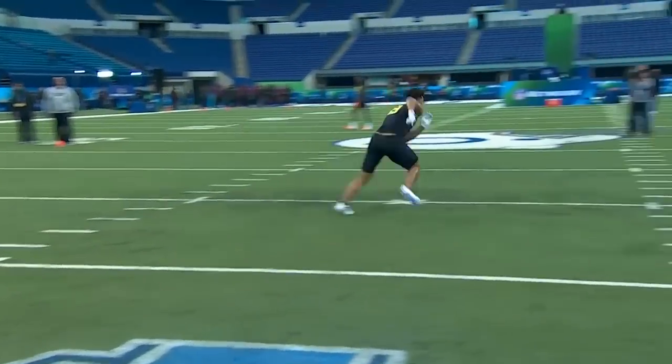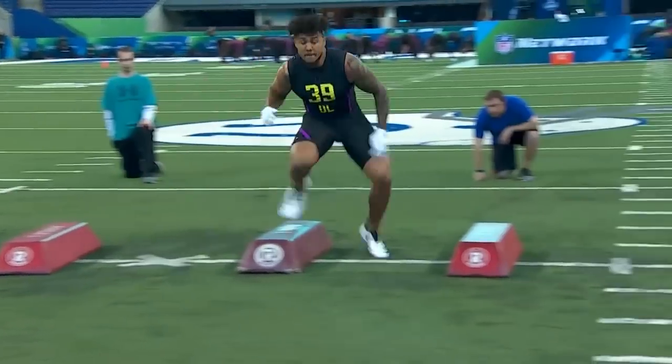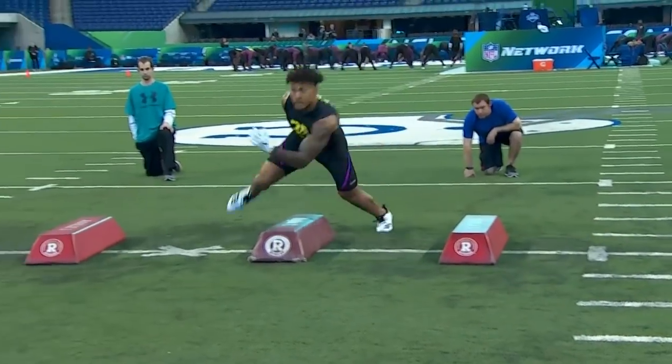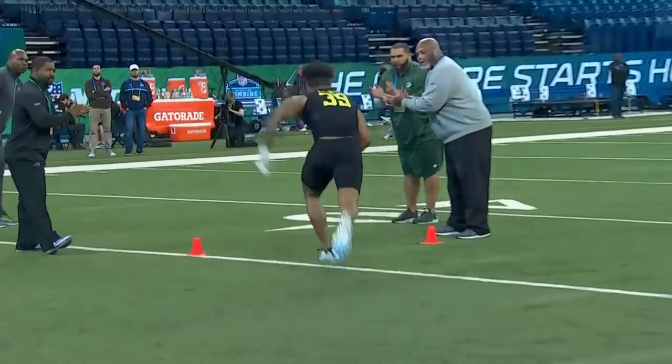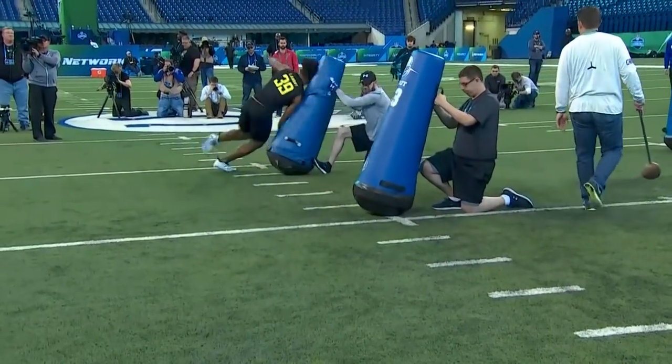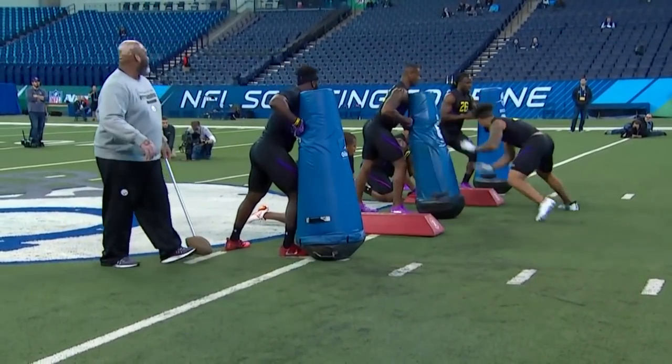Ran an outstanding 4.64 40 as you watch him go through the bag drills here. To me, I think the 3-4 teams are going to love him, be able to use him in that fashion. You see a little bit of Beasley. I see a little bit of Shane Ray. He's a really good football player. Was injured this year, so the production tailed off.